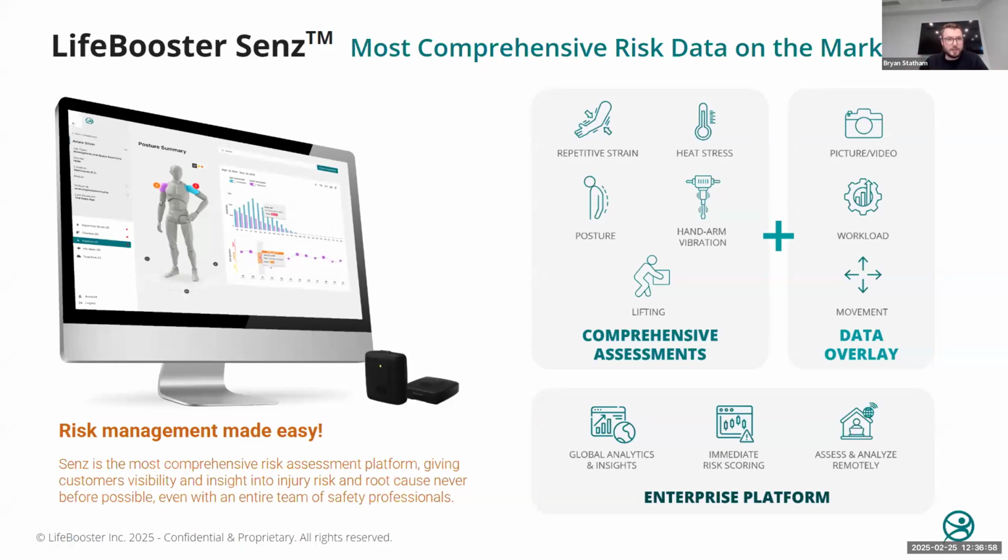Using AI-powered sensor technology and data insights with overlaid operational, video, photo, movement, and workload data, we're providing comprehensive risk visibility at scale, not only over the course of a single job or a short period of time, but across multiple jobs, locations, and an entire shift, providing unmatched value for understanding the cumulative risk exposures for musculoskeletal disorders that our workers are facing. And we're eliminating the guesswork and enabling safety professionals to take more targeted preventative action before injuries occur.